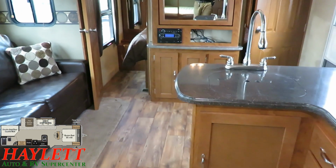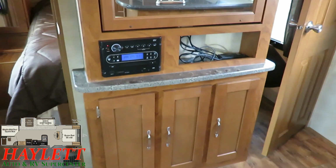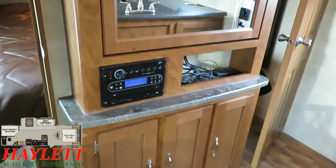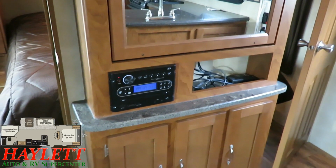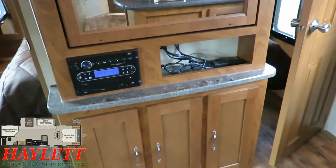Like right down here, we've got a Bluetooth DVD stereo system, so that's going to do all your main work for you. The scraggle of cables here, if you wanted to, you could feed those into the cabinets a little bit to get those out of the way, but that also makes a nice little phone charge station.